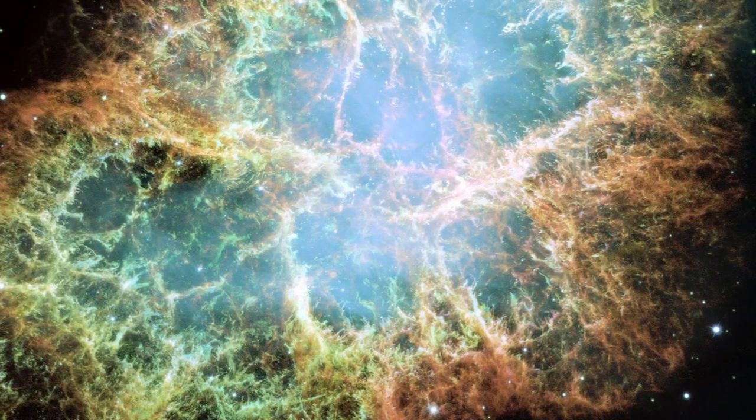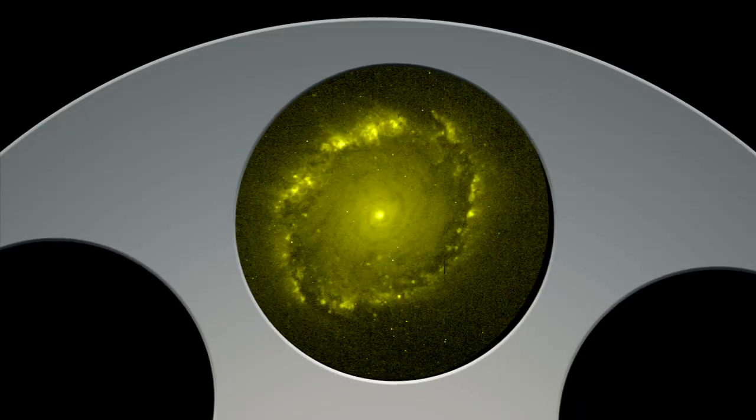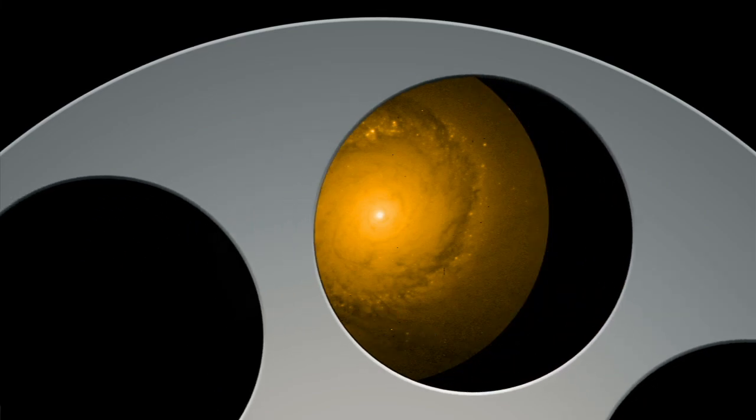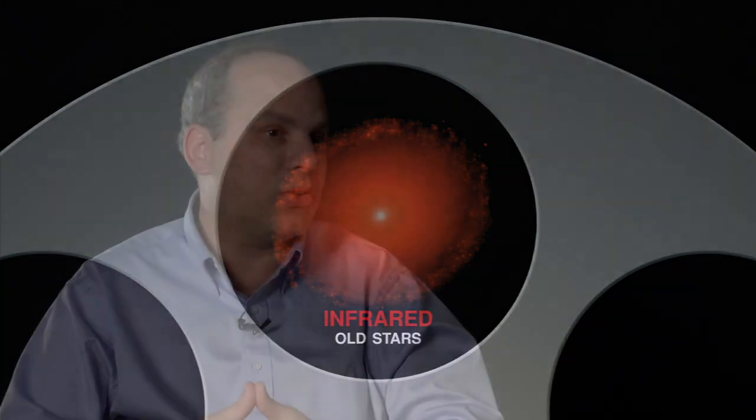What we're trying to do is piece together the history of galaxy evolution from the very, very earliest galaxies that we can see, which now we're getting within about 1 billion years of the Big Bang, all the way to the present. The other thing that Hubble allowed us to do is get very precise measurements of the colors of these galaxies. And those colors tell us about the kind of stars that are in the galaxies and how old those stars are.